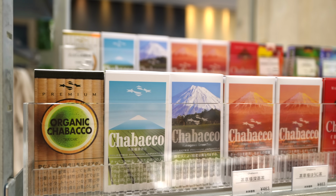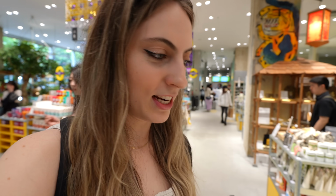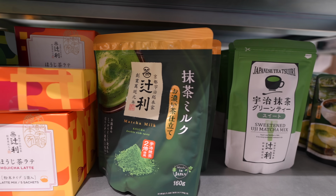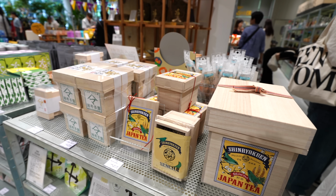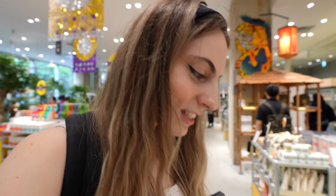A lot of my friends in Australia really like tea, so I want to grab them some tea from Japan. I've done that in the past, but it's more like basic ones or ones that I'm familiar with. And at this loft, they have so many types. You've got matcha, you've got green tea, you've got hojicha. Not only is there a lot of variety, but all the packaging is different. There's a lot of cute specialty things, and the tins are cute. So I've got a lot of options to choose from.